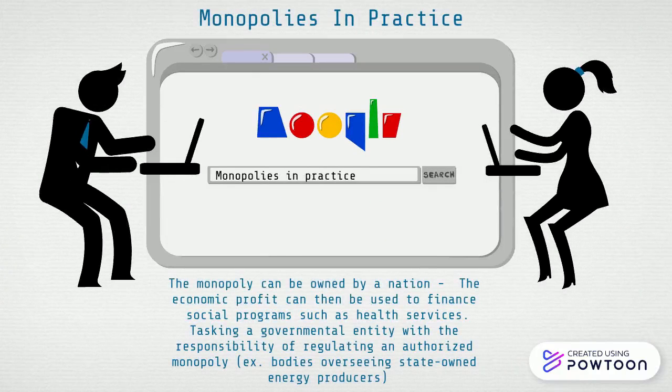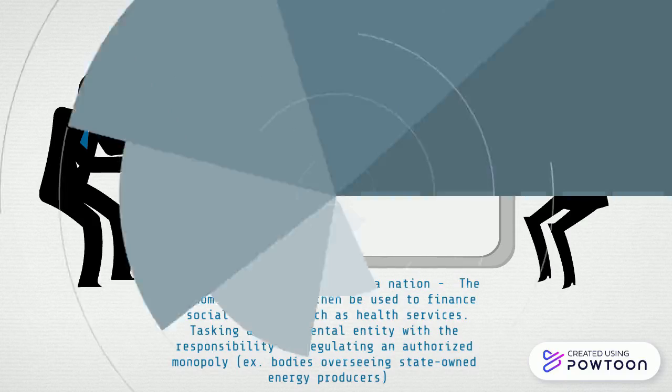Monopolies in practice can be owned by one nation, and they can use that to finance their country, and often governments will authorize and regulate monopolies.